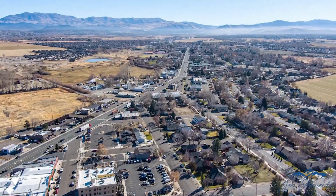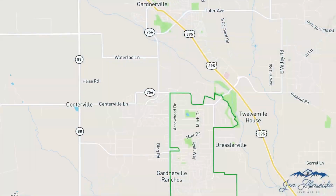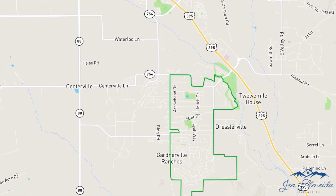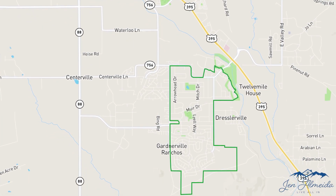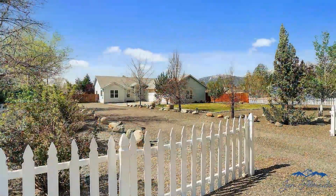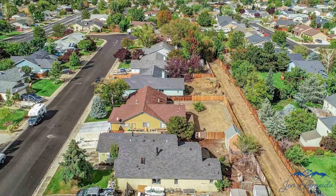The third neighborhood that you might want to check out is the Gardnerville Ranchos. The Gardnerville Ranchos is located south of the town of Gardnerville. It sits between Highway 88 and Highway 395. The Ranchos has various size lots. Many of the older properties are on about a half acre, and the new ones are around a quarter of an acre. Most areas in the Ranchos do not have common interest communities. Therefore, many people have horses and/or chickens.